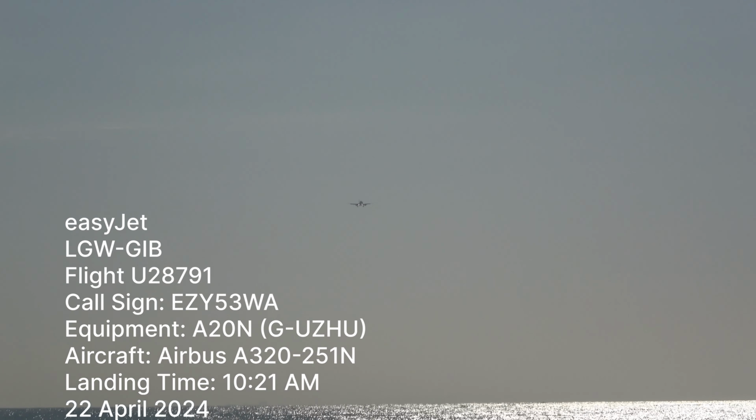EZ53 Whiskey Alpha, check ya. Gear down, 3 green, EZ53 Whiskey Alpha. EZ53 Whiskey Alpha, runway 27, surface wind 260 degrees, 5 knots, clear to land. Runway 27, clear to land, EZ53 Whiskey Alpha.